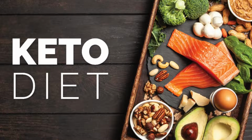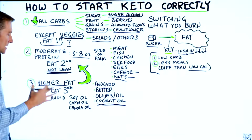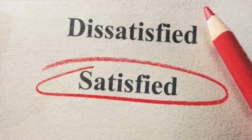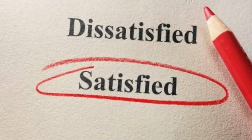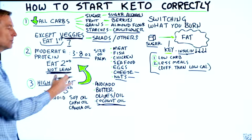But if you're starting keto, a lot of times people add maybe some nuts or cheese after the meal to be more satisfied. So that's something that they do. And so that's why I said eat this third. But of course, it could be within the meal.